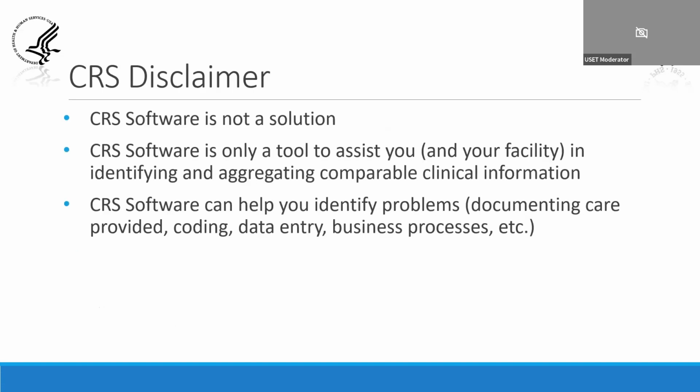Next slide. So I always like to put this disclaimer up here, because software is just that, it's software. It's not a magic thing that's gonna make things better. It can make things easier, it can make things harder. But whatever you put into the system is what we're gonna be able to pull out of the system. So just with my example with the pap smears, if people are putting things in the wrong spot, then we can't pull it out and you won't get any credit for that. So where things go in the system is very important as well.